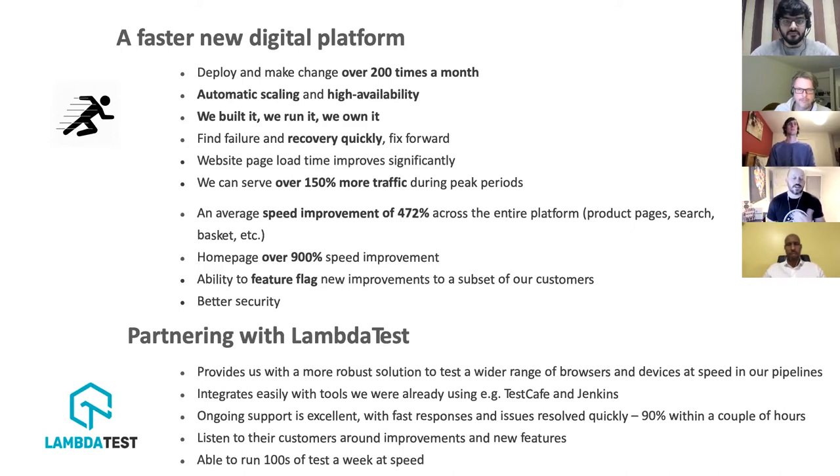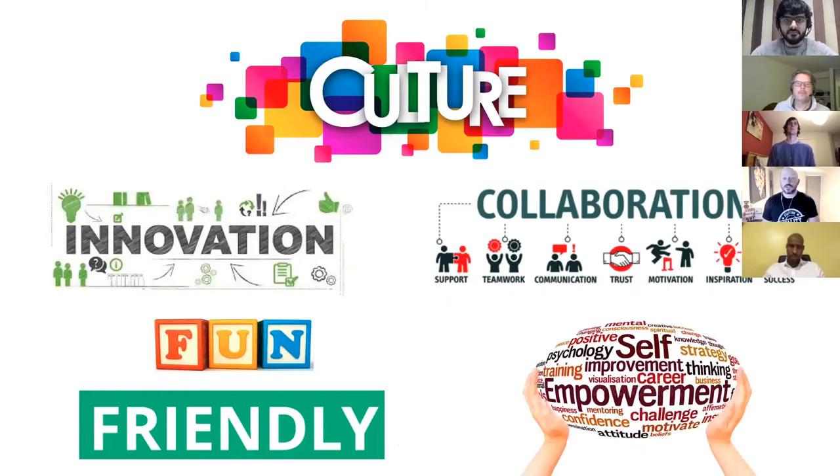So it does feel like there is a partnership there, and we're running hundreds of tests a week through LambdaTest. Now that might not sound like a lot in terms of some other organizations, but we're very precise in terms of the types of tests that we run, and obviously we're going for speed. So there's that balance between speed and quality that we're trying to hit, and that's massively important. And then finally, culture, right?